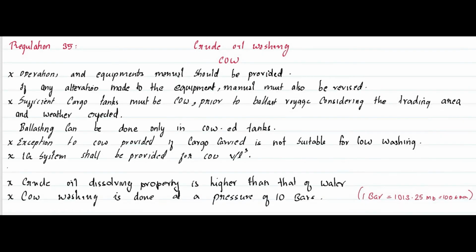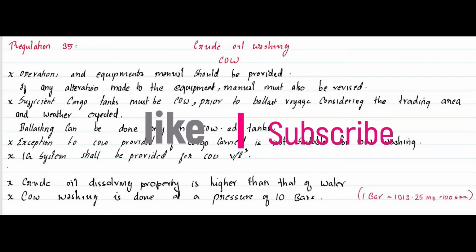According to MARPOL Annex 1 Regulation 35, each crude oil tanker shall be provided with a crude oil washing system and equipment manual, and if any alteration is made to the equipment or the system, the manual shall be revised accordingly. Sufficient tanks must be crude oil washed prior to a ballast voyage, in consideration of the trading area and the weather expected on the voyage. Ballasting can only be done on a crude oil washed tank if necessary.